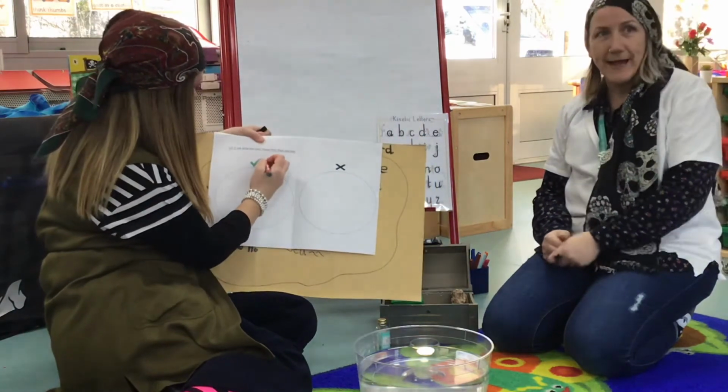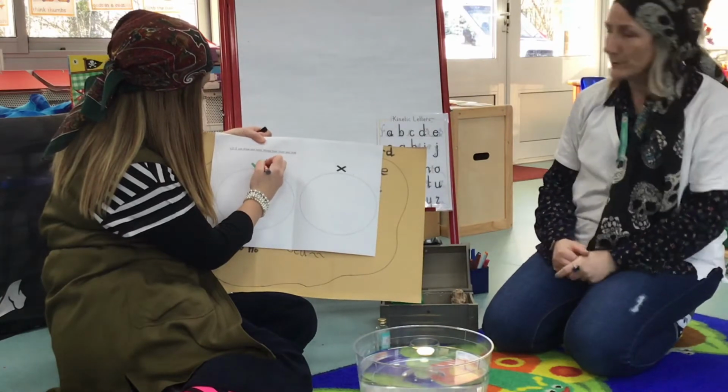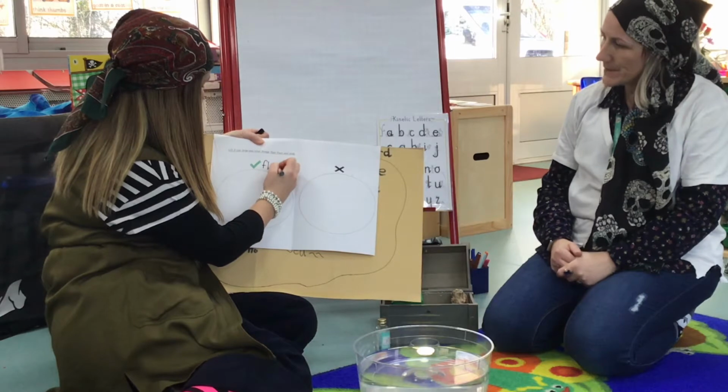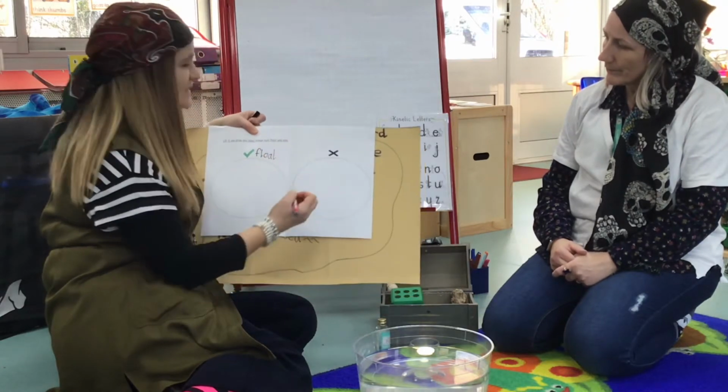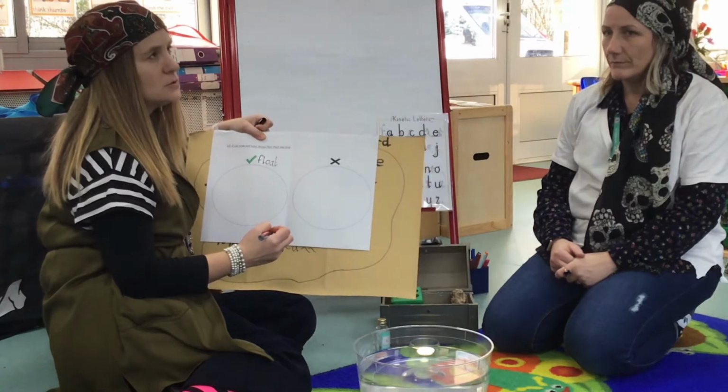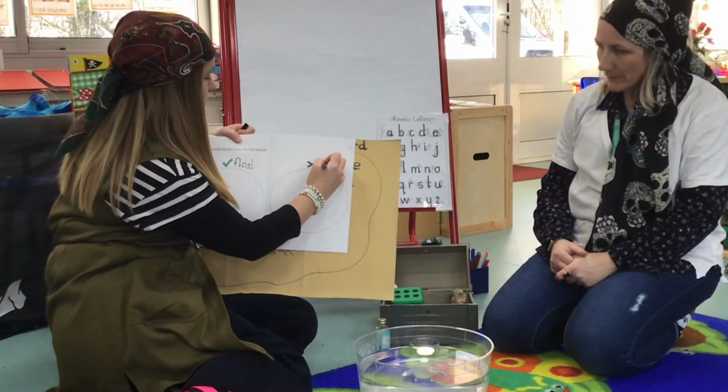Oh, there it is again. Oh, goat in a coat. Float. Float and sink. Sink.